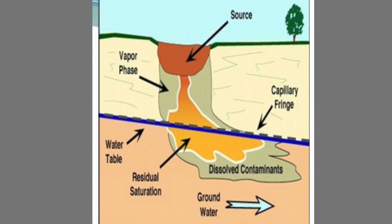Similar responses occur for chemical spills. The material travels through the soil, and then once it gets into the ground, groundwater is dissolved and flows away from the site in the form of a plume. These pollution plumes can be very, very expensive to clean up and take decades. So that's part of our problem with groundwater.